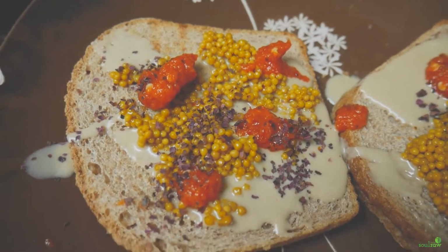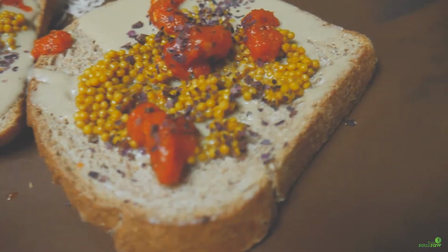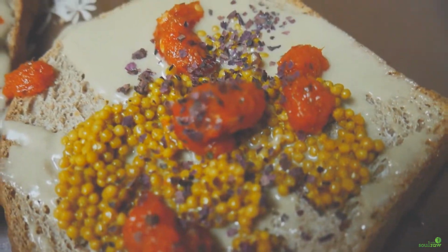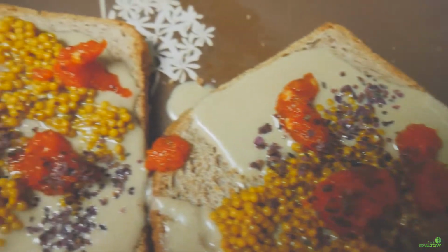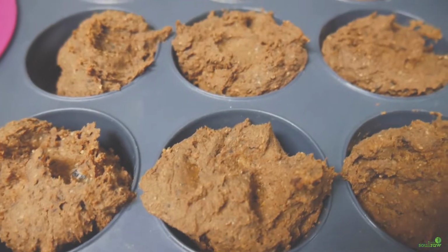And then as a little snack, I was still hungry. I had these toasts. I'm gonna link all of the ingredients for you below. They were really good. And then I also had a couple of yummy brownies, which I'm thinking of making a recipe, but I'll let you know the ingredients below.